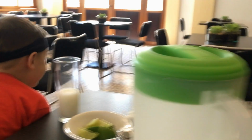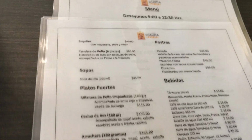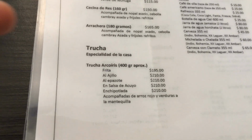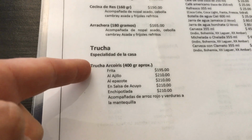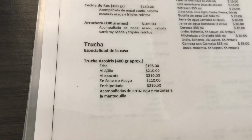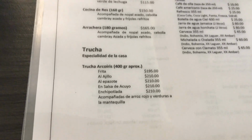Okay, so Lincoln just asked, what did we order? I'm going to tell you guys what we ordered. So trucha, like I said earlier, is trout. And we ordered some of this trucha arcoiris, and we got it fried, frita. There's a lot of different ways to get it prepared here.